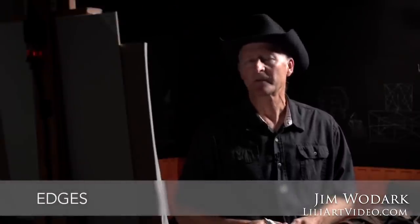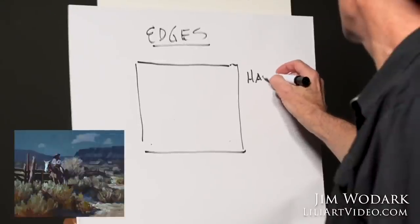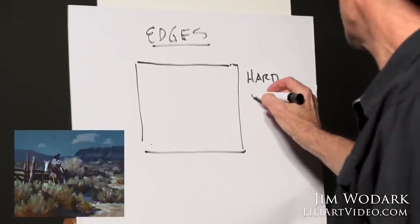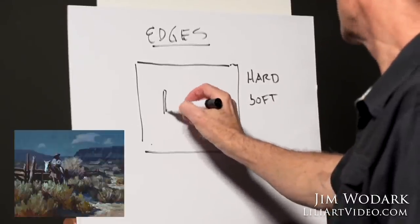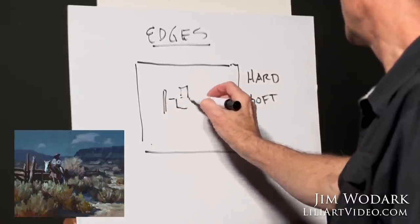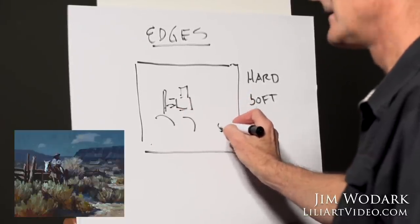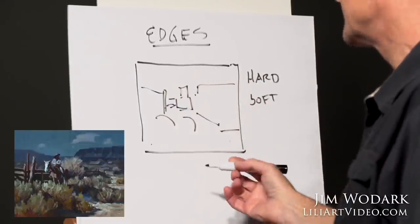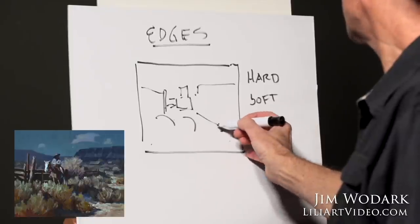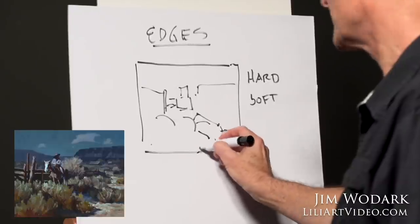So the next tool is called edges, and this is a super valuable tool. I love playing with edges, and the opposites of each other in edges are hard edges and soft edges. So in this nocturne, we have the horse rider by a fence with bushes, a mesa in the background. And so the soft edges will not bring attention to themselves, and the hard edges will.